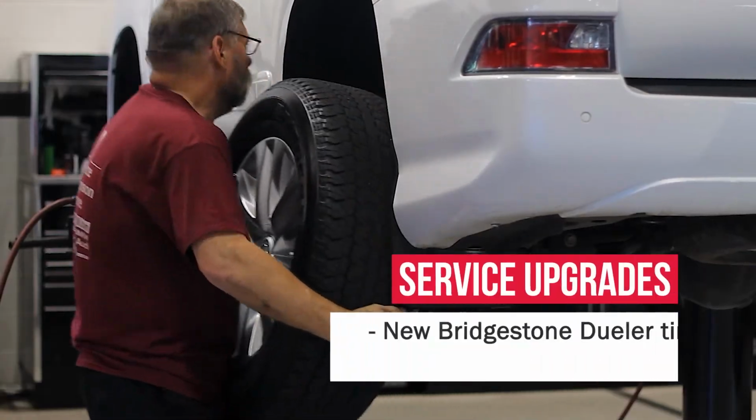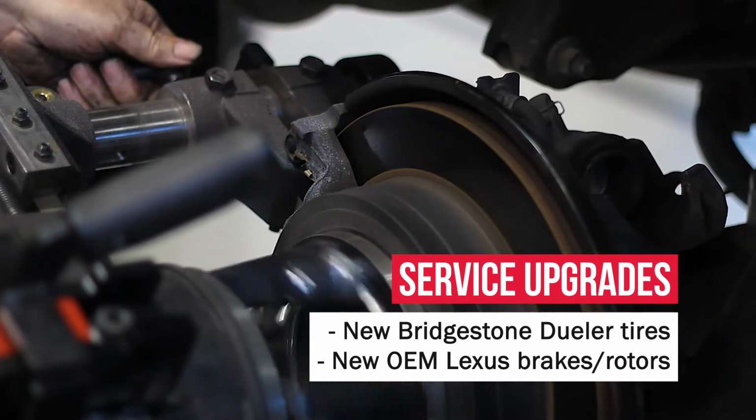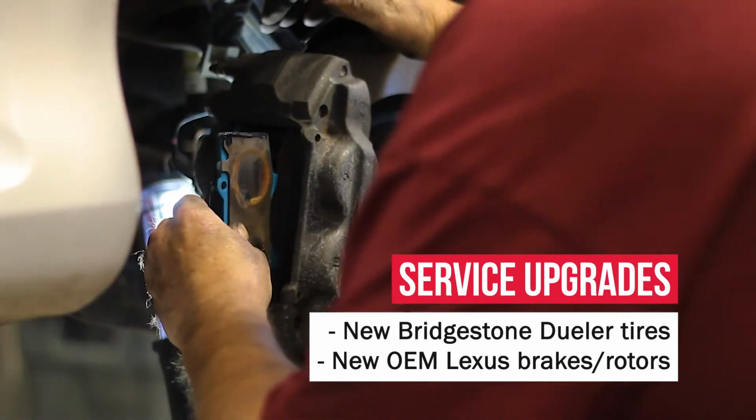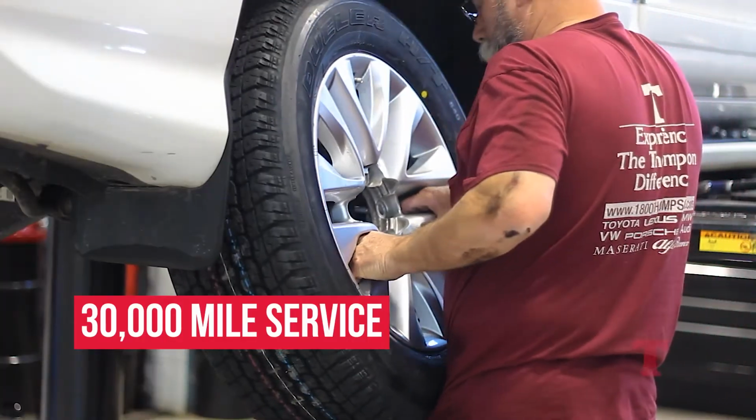For example, on this Lexus GX, we did a set of 4 new tires. We also replaced the brakes and rotors. Also, as this is a certified pre-owned car, we're going to proactively do the 30,000 mile service, which replaces the cabin air filter, does a tire rotation, and we do an oil change on the car.